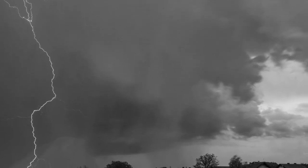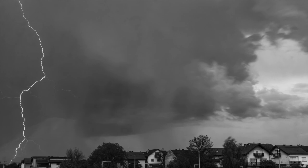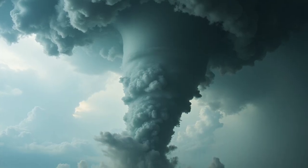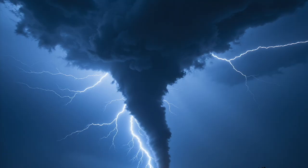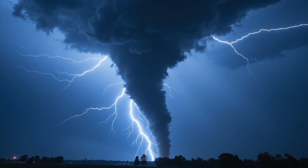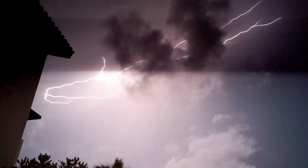Tornadoes are unpredictable and can change direction, speed, and intensity in a matter of minutes. But what determines how a tornado moves? And why do some last only a few minutes while others persist for over an hour? The movement of a tornado is controlled by the larger storm system that creates it. Most tornadoes form within supercell thunderstorms, which are massive rotating storm systems driven by powerful winds in the atmosphere. These winds, known as steering winds, push the storm and its tornado in a specific direction.